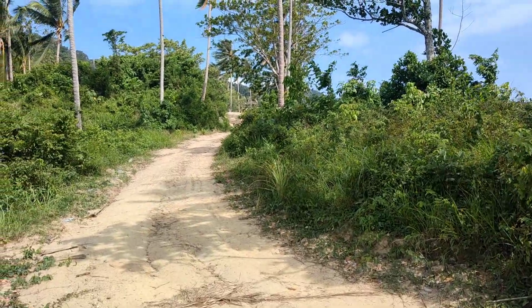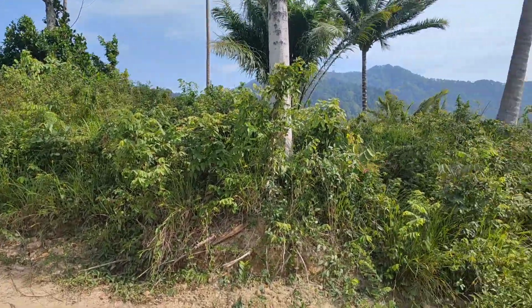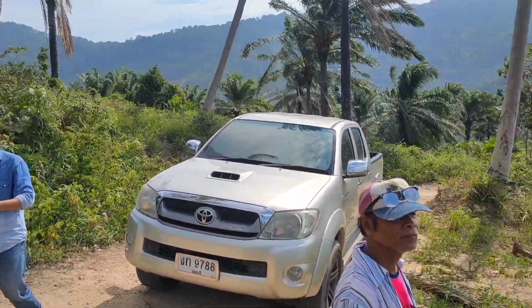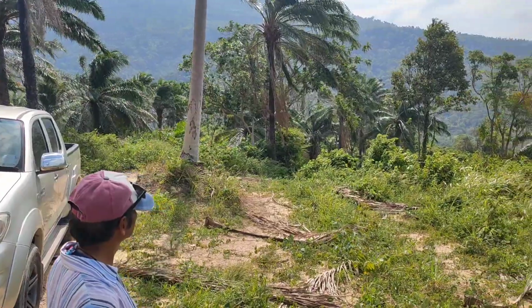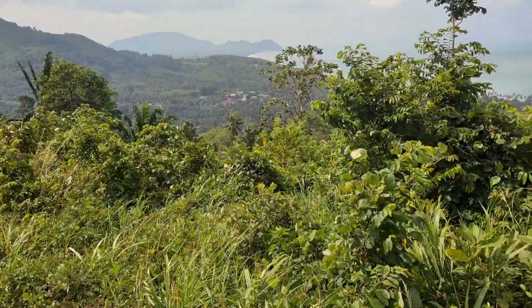Okay, so we are higher up on the mountain now. Pristine jungle surrounding the area. Very, very partially cleared up here at the top. Bunch of coconut palms are in play. Few trees, nothing in the way of lumber.